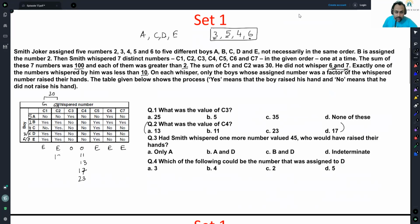So it can either be 12 or 24. It cannot go beyond 24 because the summation is only 30. Also, it cannot be 24 because if this was 24, this would be 6. And we were told that he did not whisper 6 and 7. So 6 and 24, this is not a possibility.